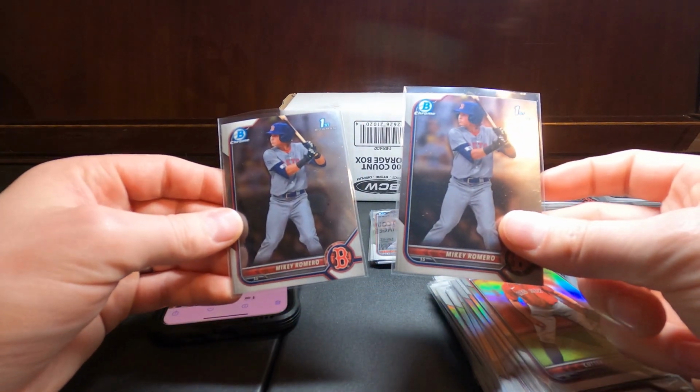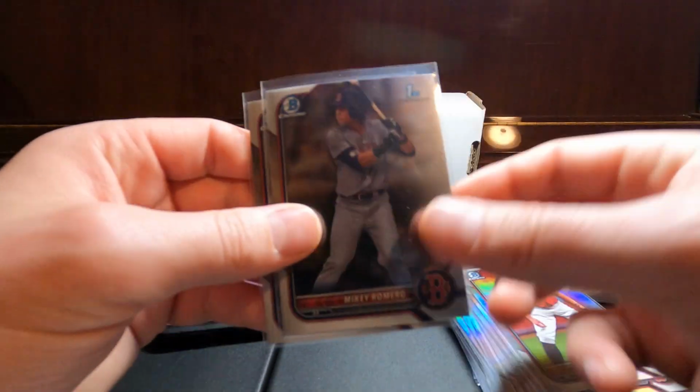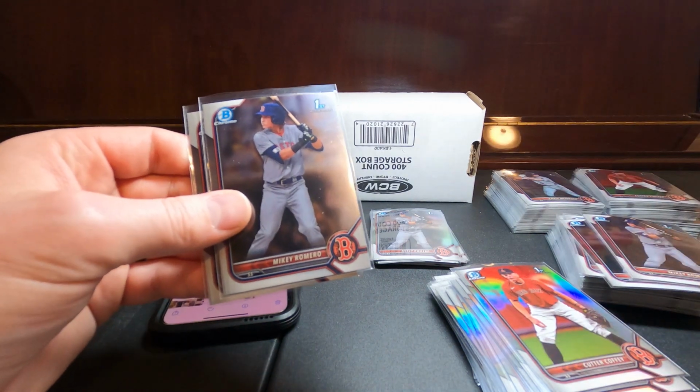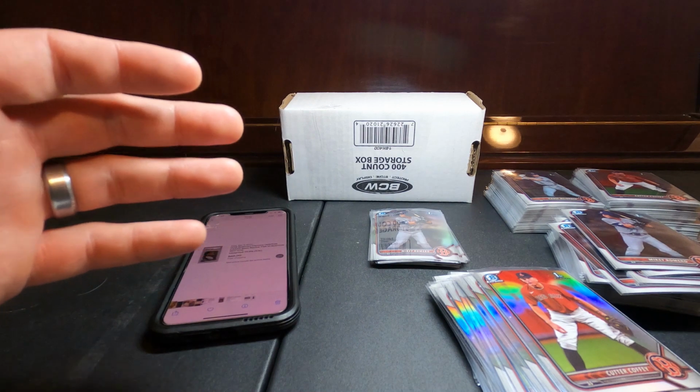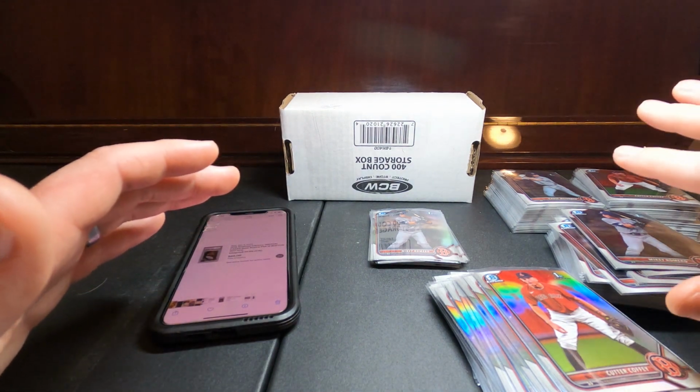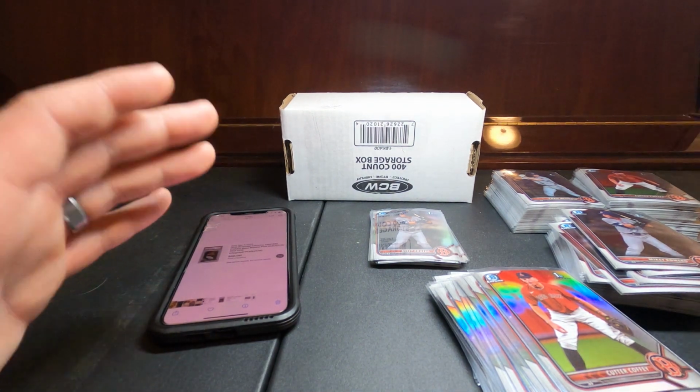If you can get $50 for each of these in a PSA 10, you're essentially paying for this entire lot that I got. And now we're talking refractors and stuff here. So even if it was just the base stuff, and you told me that I was able to get this for $60, I'd be excited.